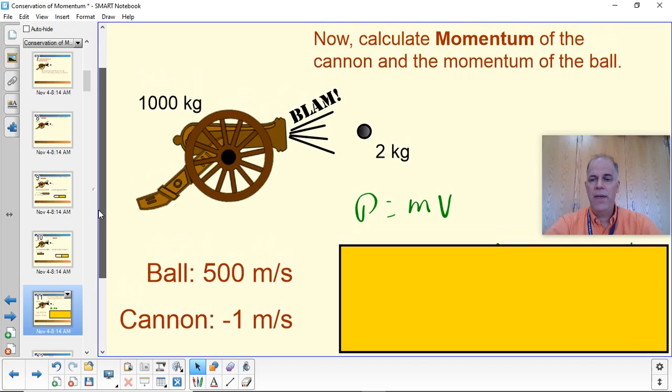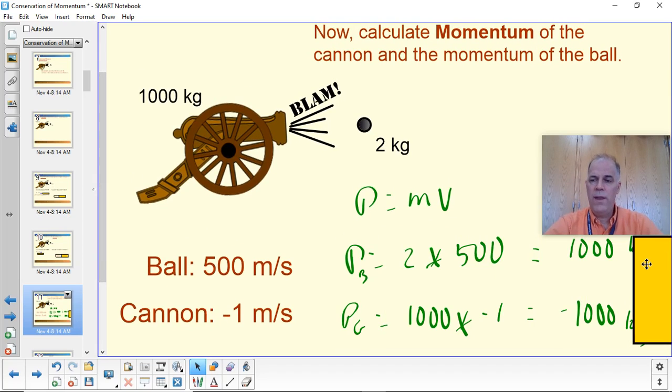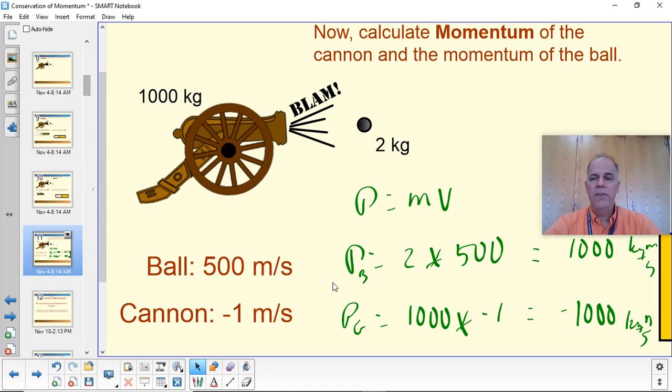Welcome back. And the answers that we get are 1,000 kilogram meters per second, 1,000 units of momentum for the ball, and -1,000 for the cannon. Okay, 1,000 for the ball, -1,000 for the cannon. Now, I had you run through all the numbers and do the math yourself so that you know I wasn't just picking some weird example and making up numbers to make it look good. It actually works out this way. And if you think about it, you see it has to work out this way.